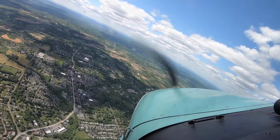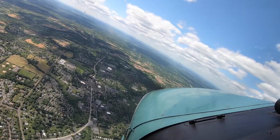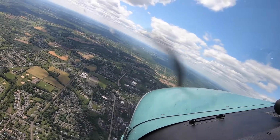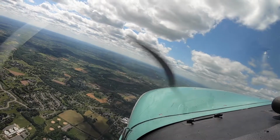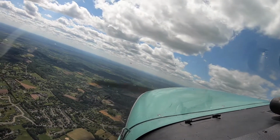Get that nose down. Look at your airspeed as well. Yep, so take a bit of power off. Definitely a little fast. Not too much.